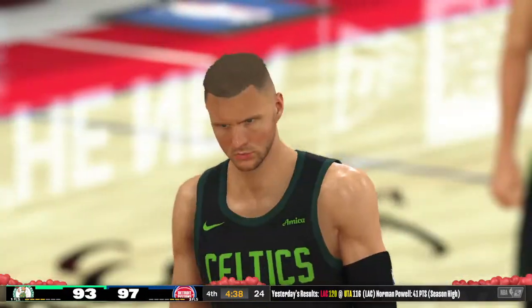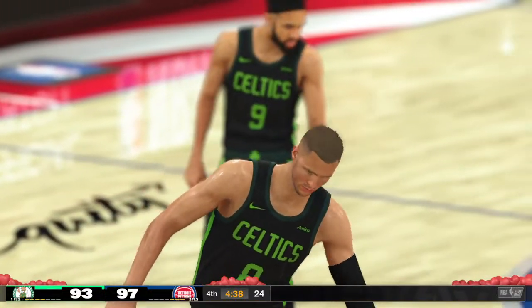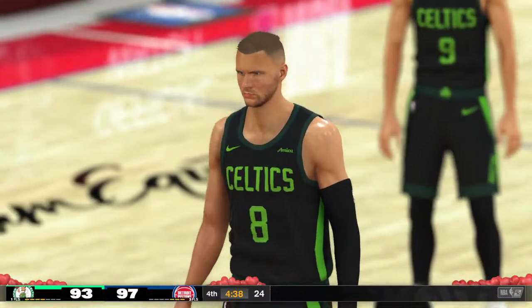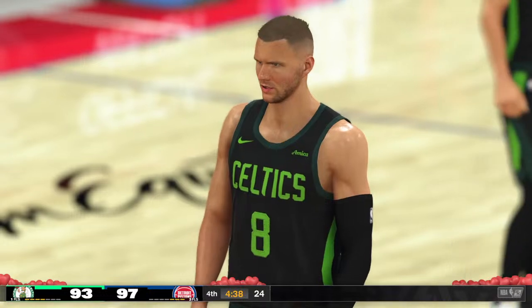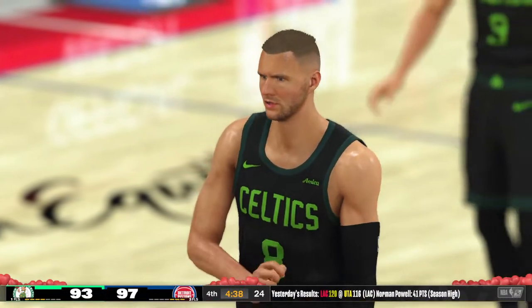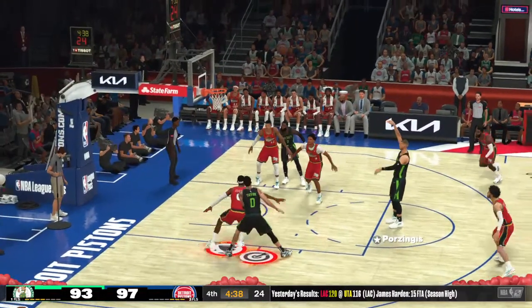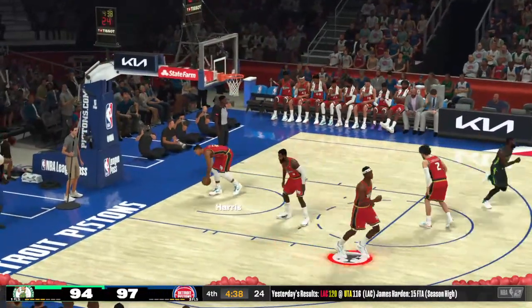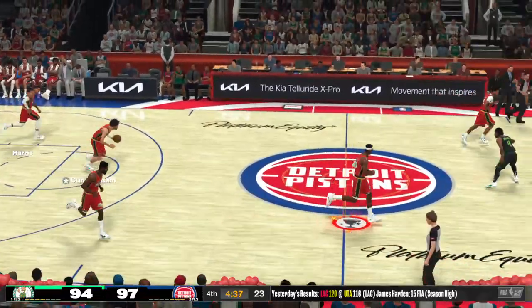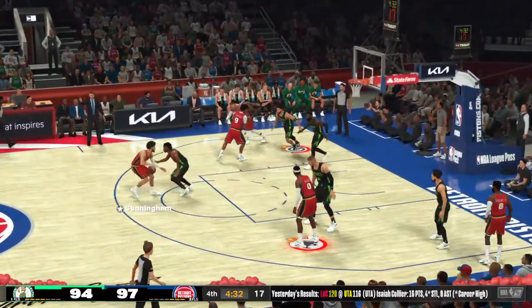That free throw good from Porzingis. This is as good as it gets from the charity stripe here in the second. And both free throws good for Porzingis. Well, you have to appreciate a big man who can step up to the line and knock it down with confidence.